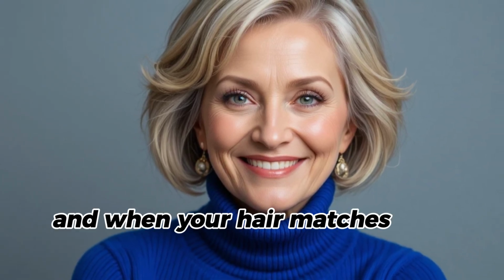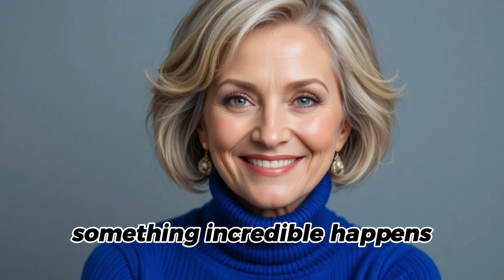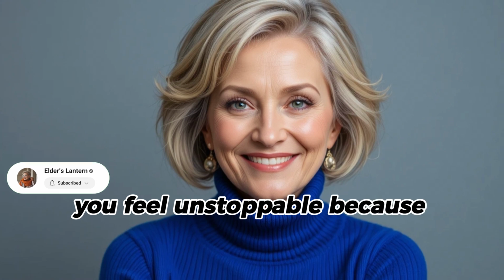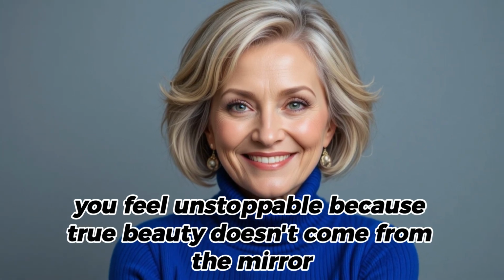And when your hair matches that energy, something incredible happens. You don't just look younger. You feel unstoppable. Because true beauty doesn't come from the mirror, it comes from you.